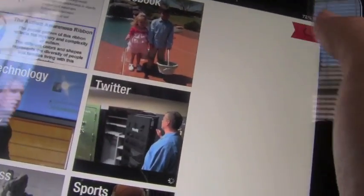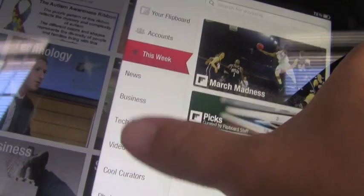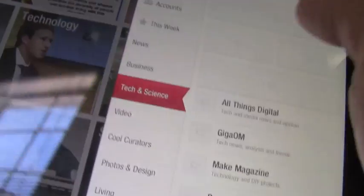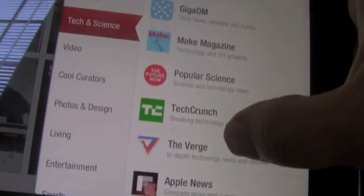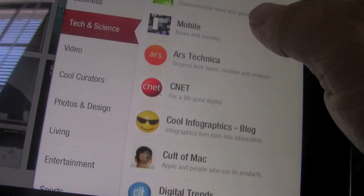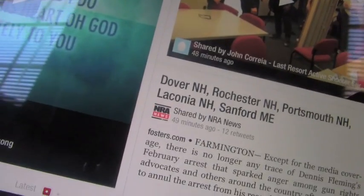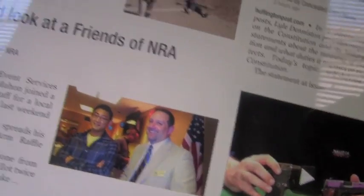Now let's check this out. Also, if I click on this little information search up here, it'll show all the different newspapers and stuff like that. Let's click on tech and science. It'll show all the magazines that have to do with tech and science. Okay, that's kind of cool. Now if I click back to the regular and I click on Twitter, it'll actually show all the Twitter feeds.